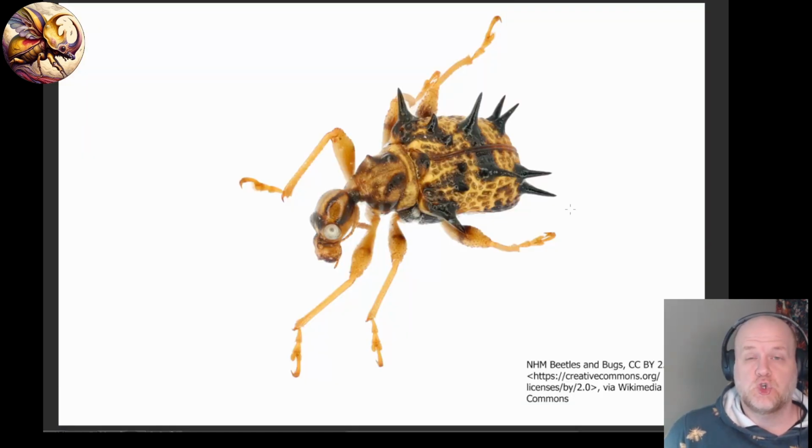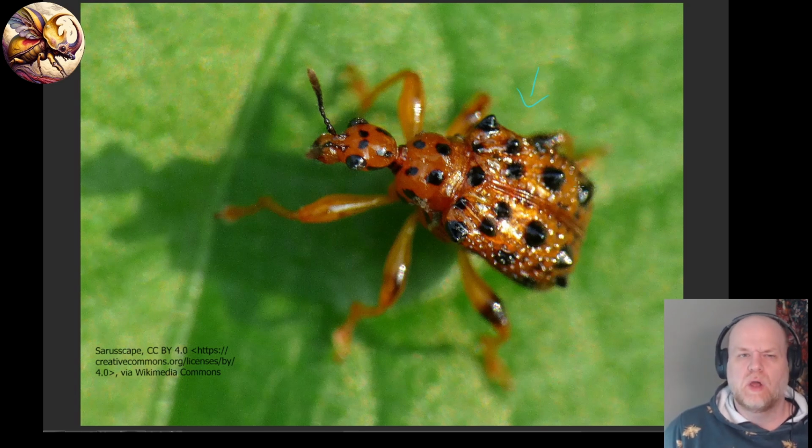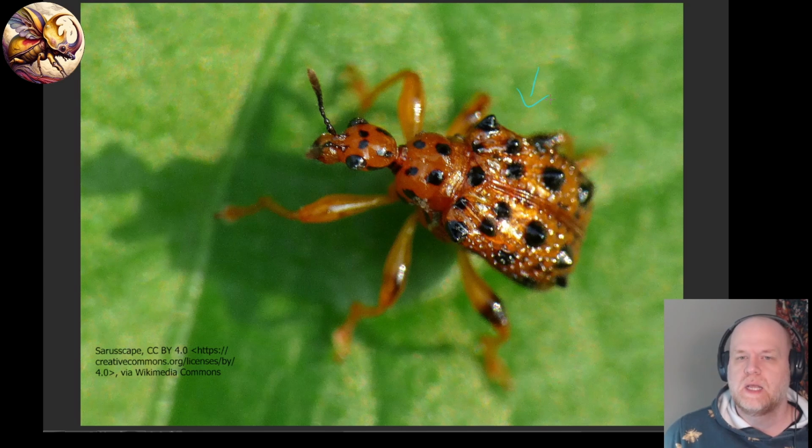You also have some just crazy ornamented, sculptured Attelabids. So you have this one that I found, Old World species, I believe, and then another one where it's less protuberance and more bump, more wart. But they do tend to come in a kind of a red-orange color. A lot of the species are either red or orange with black mixed in. So super cool. Hopefully you enjoyed this group.